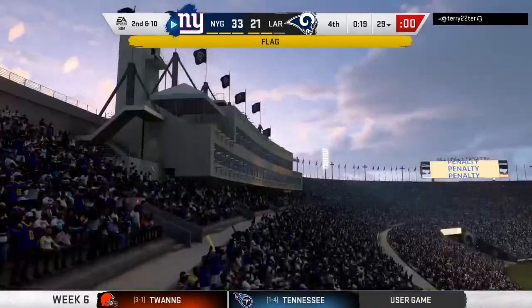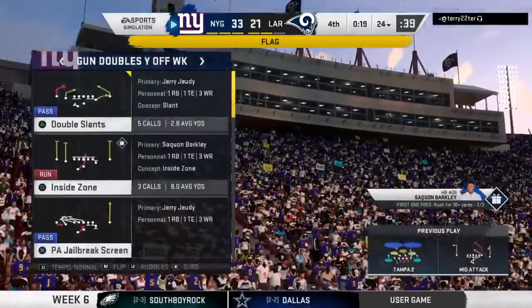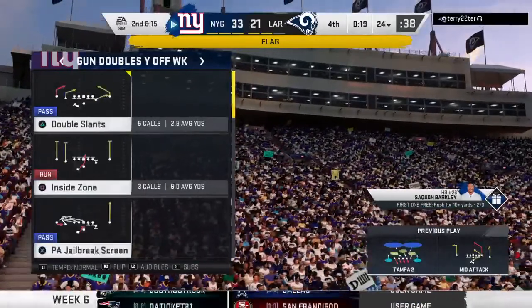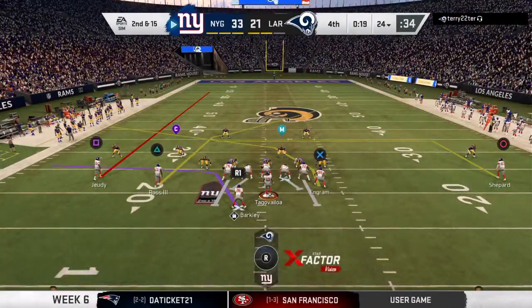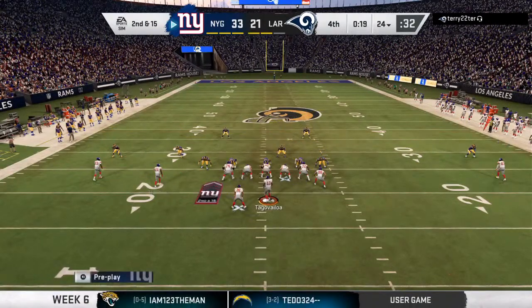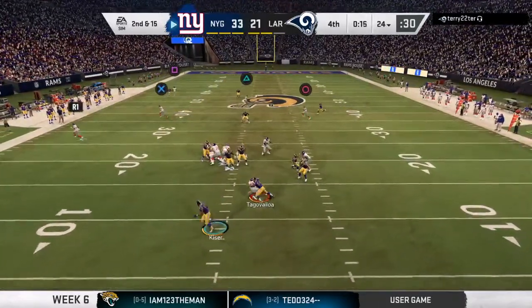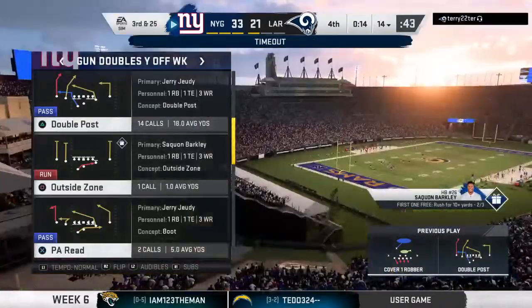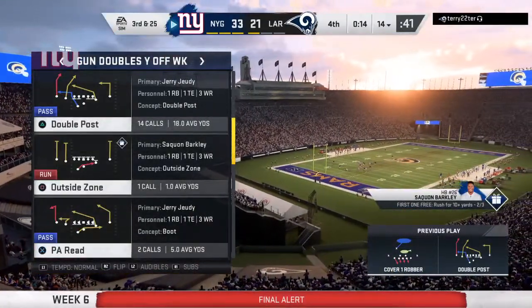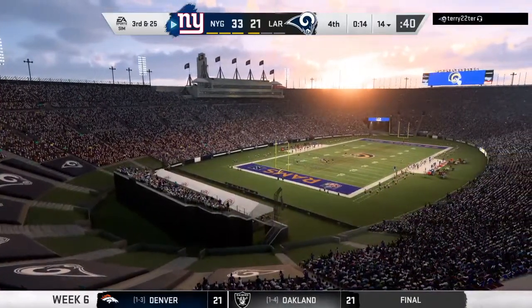And the play clock is going to run out here. They're in no hurry to get a play off. And that'll set them back 5. And now after the delay of game, they're operating behind the sticks, 2nd and 15. Looking to throw. And the Rams got it. They bring him down. Now the Rams will signal for a timeout, their 2nd, as they stop it with 14 seconds to go in the game.